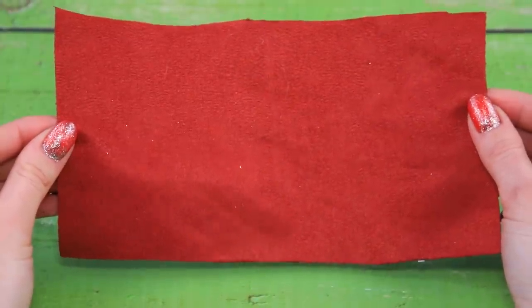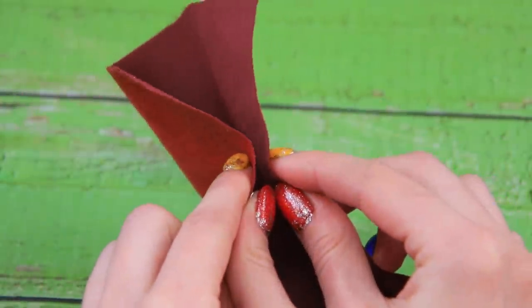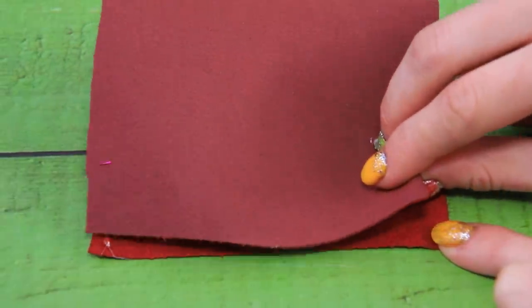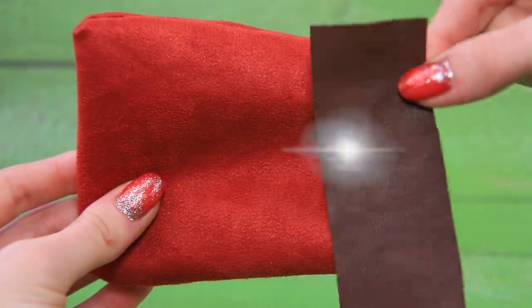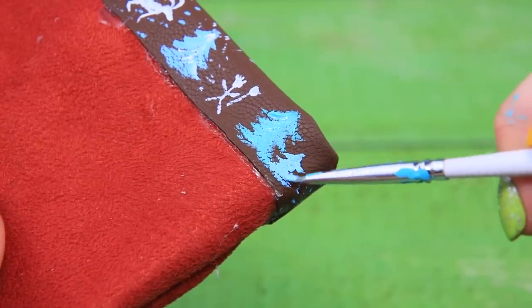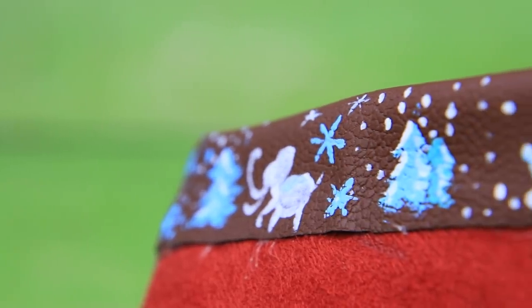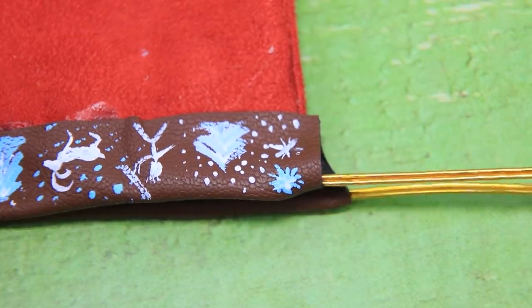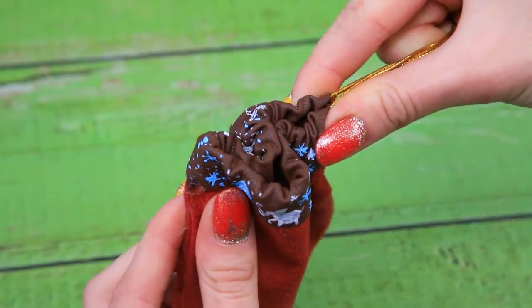We'll need a piece of red fake leather for our next craft. And we need a strip of brown leather too. Let's make a small bag. Add a brown rim and draw Christmas decorations. Christmas trees, snow, and a mammoth. It's a perfect combination! Pull a gold cord through and tighten it so the gifts don't get lost along the way.